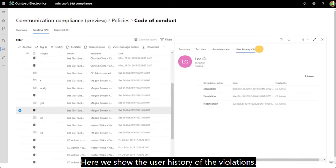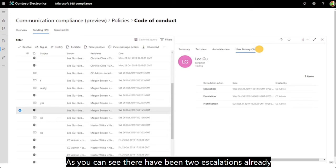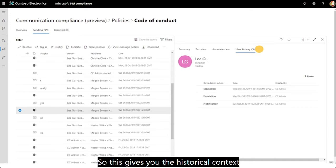Here we show the user history of the violations. As you can see, there have been 2 escalations already and 1 notification associated to this user. So this gives you the historical context for you to make a more informed decision on the specific code of conduct violation you are viewing at that point in time.